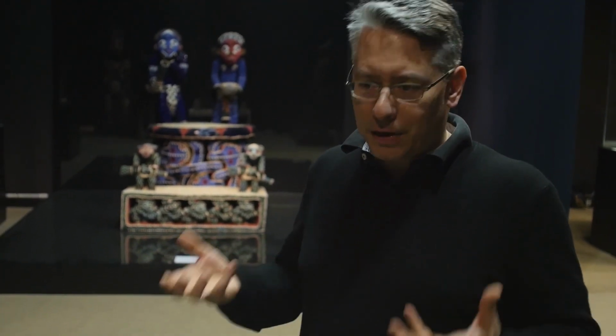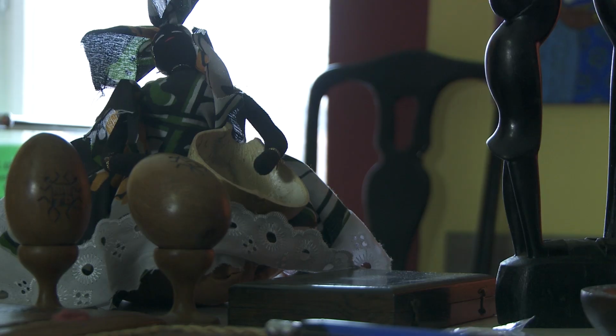I think in some cases we have to ask ourselves the question: should an object be displayed? Should an object be held by a museum? Should an object be repatriated? Systematic research has to be led in order to assert the origin of all these items, and structures have to be set up in order for the countries of origin, including Cameroon, to be able to welcome them back. If there's any research on us, it should be with us and it should be with our permission.